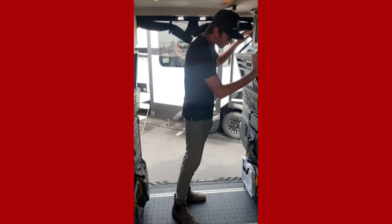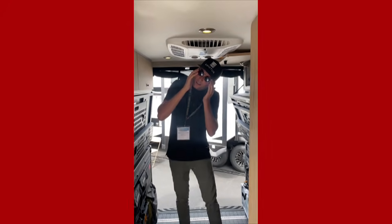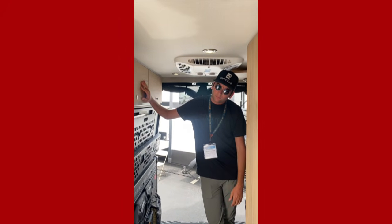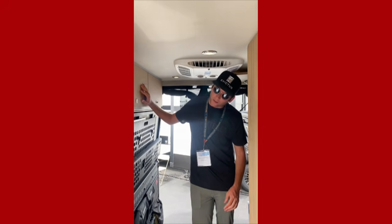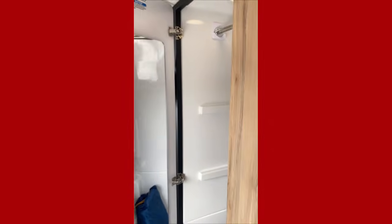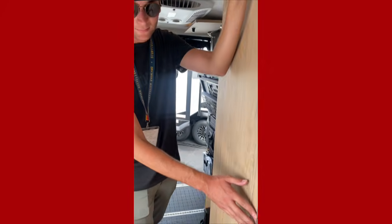Right. So what kind of air conditioning system is this? Is this a heat pump or is it gas? It is all electric. Yes, ma'am. And then for your heat, you do have a Rixon system that runs on the diesel. Okay, very cool. Is this a diesel? Yes, ma'am. It is. And we got a full bathroom in here, which is so important to rural campers. And you have your full mirror.